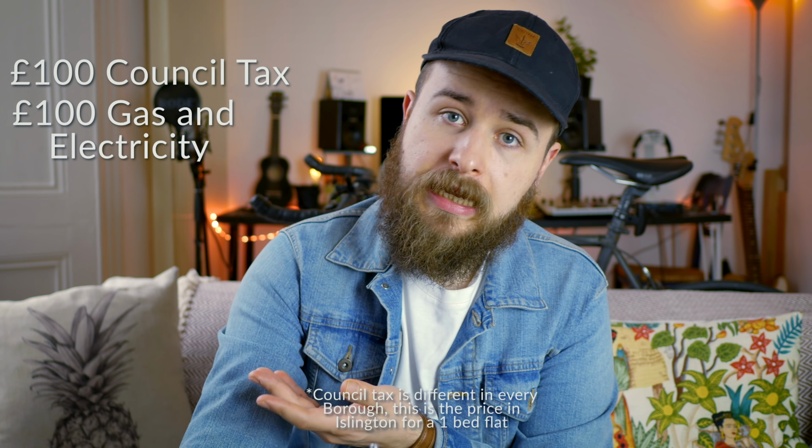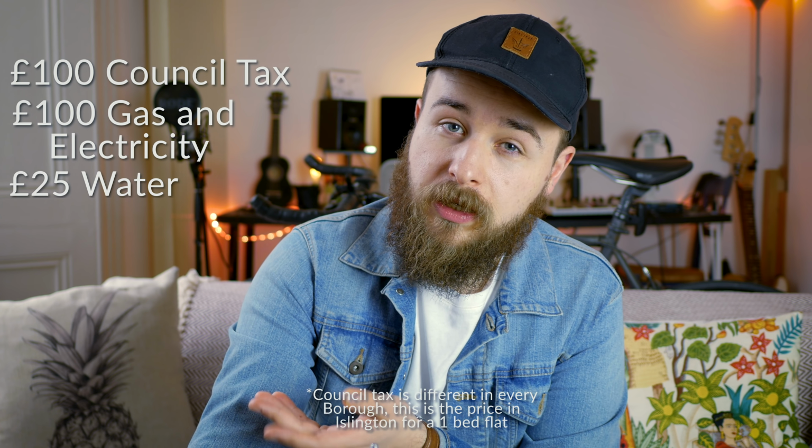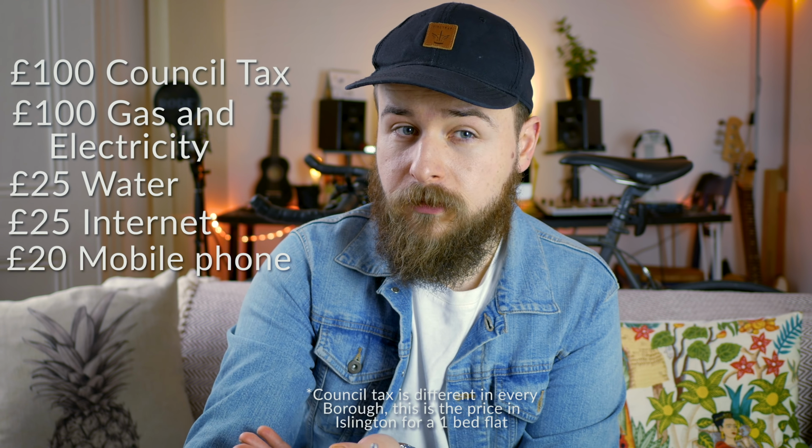You would probably have to pay bills on top of that. So just an estimate could be £100 on council tax. This obviously depends on the borough that you live in. £100 on gas and electricity, another 25 on water, 25 on internet, 20 on your mobile phone, for example.